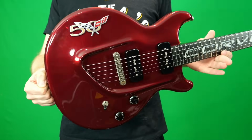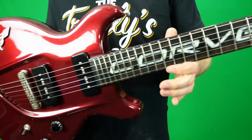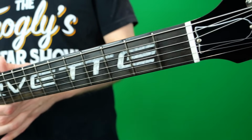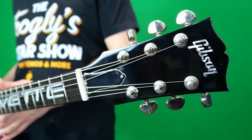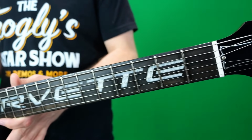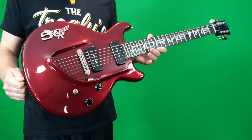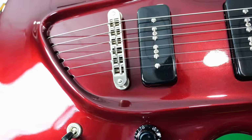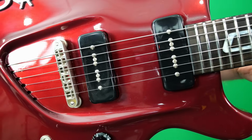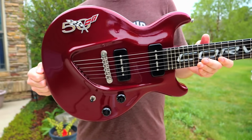Now that we know all about the 50th anniversary Corvette 2003 Doublecut Les Paul, whatever we want to call it, what are my final thoughts on this? Honestly, I did not enjoy playing this guitar in the slightest. It's one of those really stiff feeling ones, even though it's been set up a lot better, and I had a really hard time keeping this thing in tune. I have a hunch that it's because the strings are getting hung up on the body, so whenever you do bends, that prevents them from going back to their initial position. But I really wasn't doing that crazy of bends on this either, but they are fresh strings.